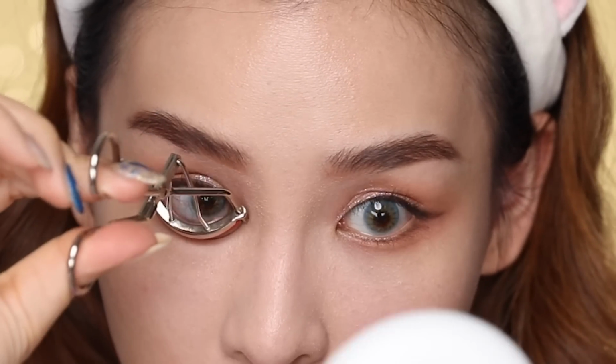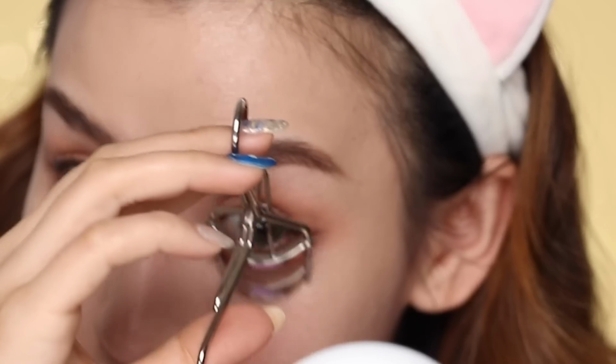I'm going to curl my lashes and I'm gonna try to curl them really well because I'm just going to apply mascara today. I forgot to clean my curler. All is well. I'm gonna curl my lower lashes as well. It always looks so scary.